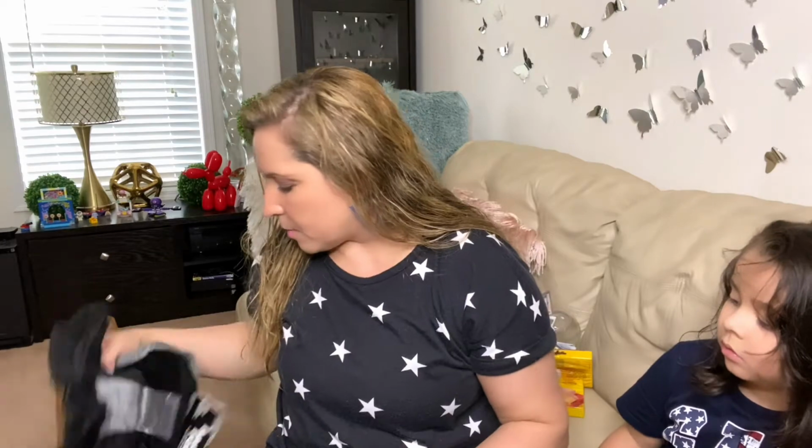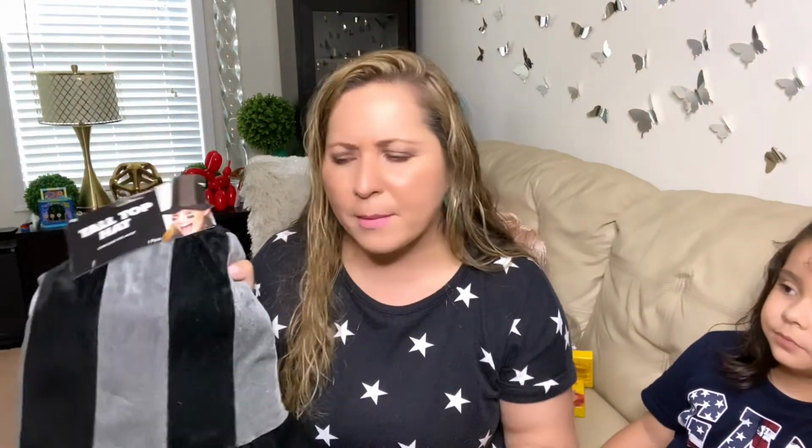Let's go to the third bag. This thing, I think this is a repurchase. We had this from before. I'm pretty sure we bought this previously. So if I have it double, I will put this in the box that I am putting together.